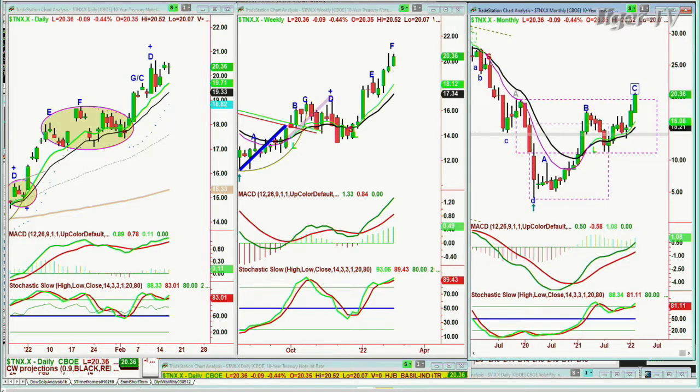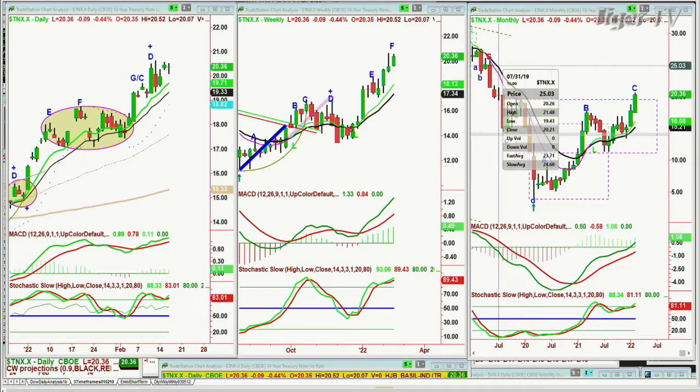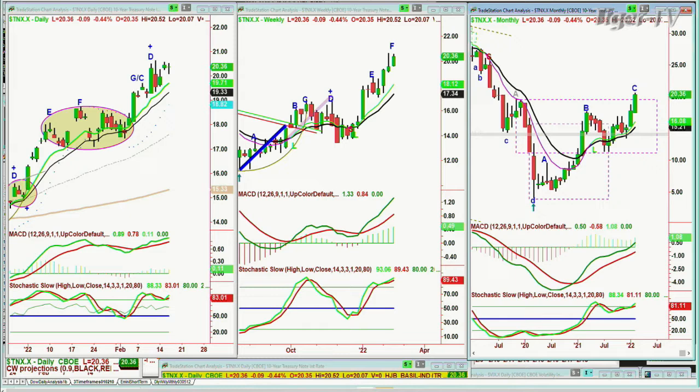Remember what I just did? There was a chart that I said I'm going to raise the rectangle. Well, the rectangle, it's gone above the rectangle high of November of 2019, 19.71. So that just says you're now in territory that's kind of open to the next peak. So we have to look at the candles. I'm just going to make it as clear as I can. July of 2019, the high was 21.48, and the low was 19.43. That area between the 19s and the 21s is going to be so significant for a lot of things. Most probably significant for the general market itself.